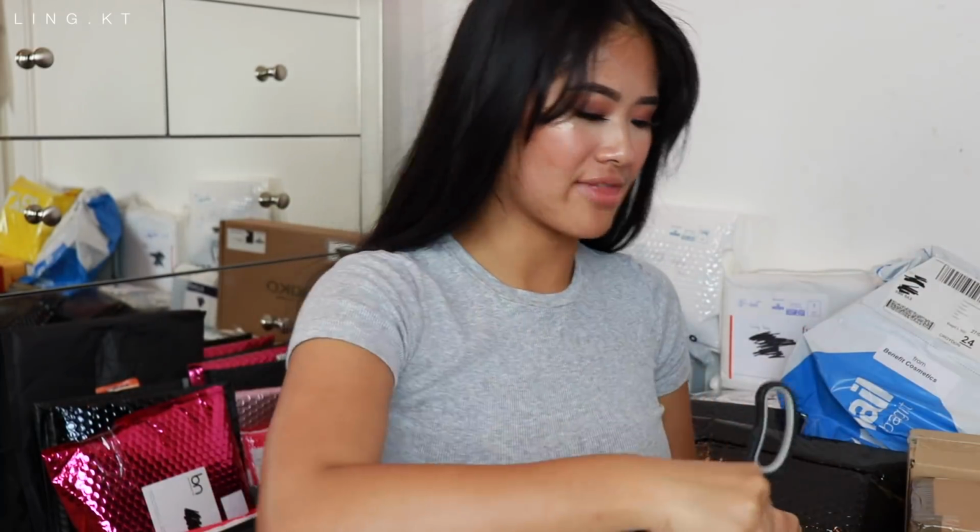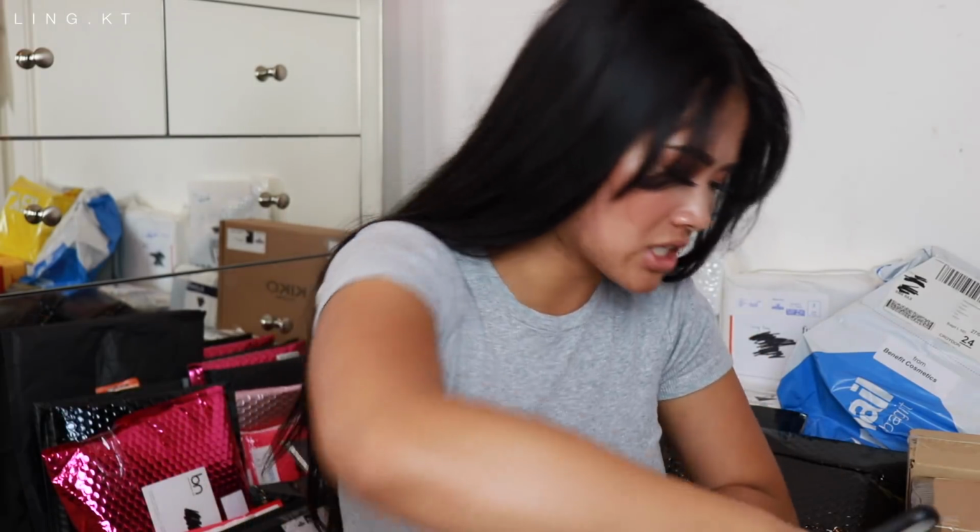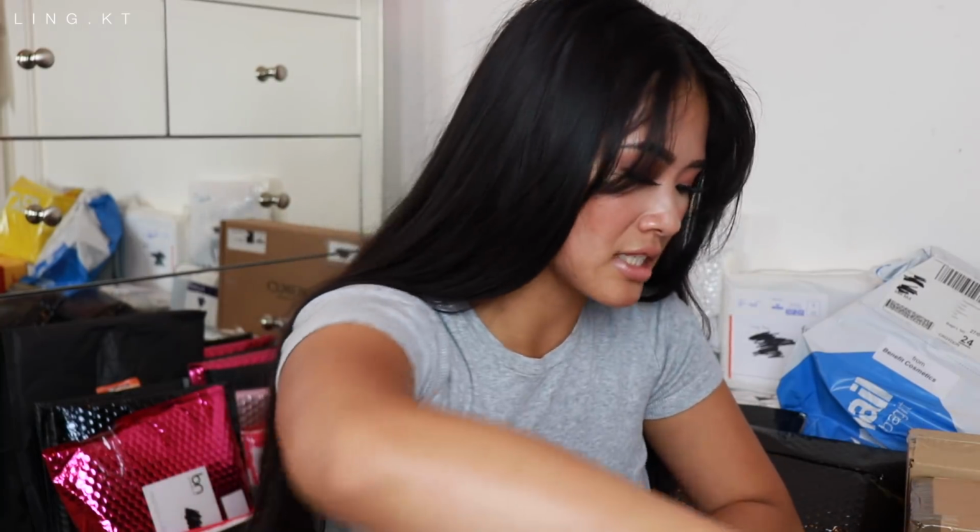All right, Too Faced again. I love Too Faced. I didn't think Too Faced was going to be one of those brands whose makeup I enjoy wearing. I genuinely do like their makeup now, especially the products they've been sending me. I mean, some of the eyeshadow palettes don't make sense to me, but the quality of it is amazing. I'm not going to lie, it's pretty dope.